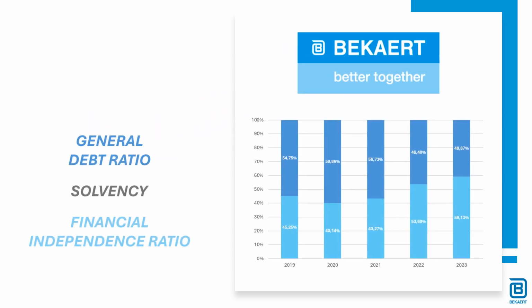At last, we will take a look at the solvency of our company. This is our general debt ratio and our financial independence ratio. We can see that it's very stable over the years, but last year only 40% of their total assets were debts, and that's very, very good.